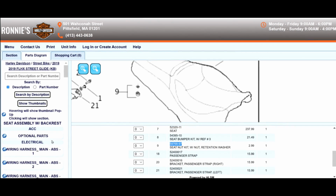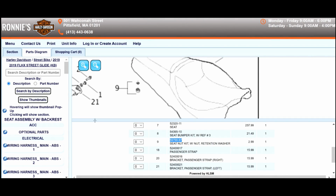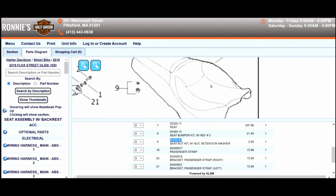There's a lot of things that we don't know the technical name for, but by having this website with these exploded diagrams, it will definitely help you out, especially if you're trying to do some modifications to your bike or repair your own bike or whatever. This will be very helpful to you. So hopefully this video was helpful to you.